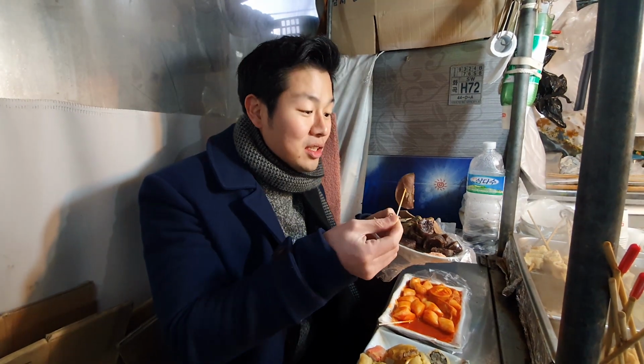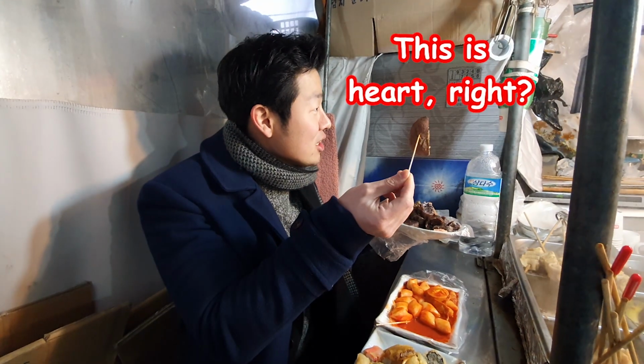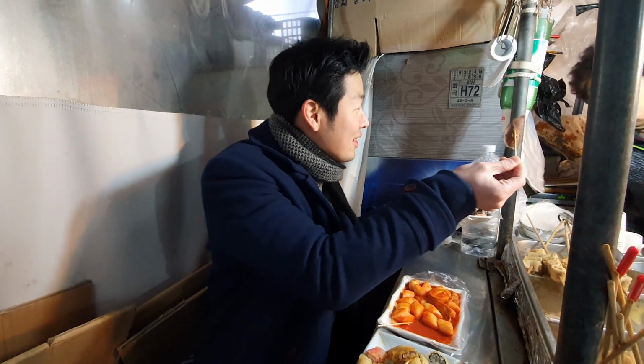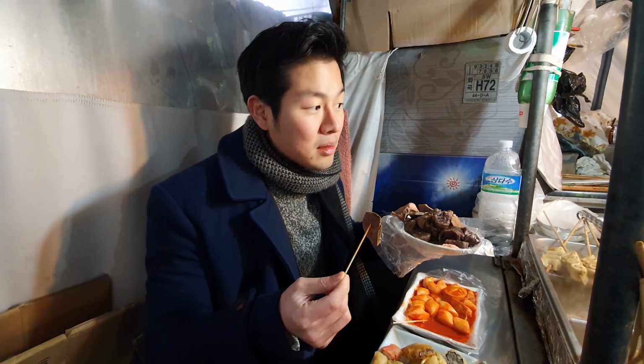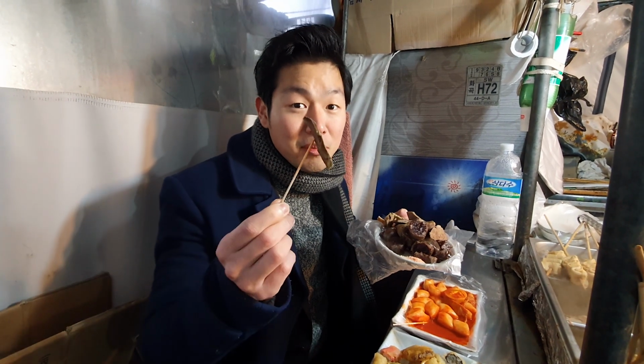I think this is the heart. 얘가 심장이죠. 그런 것 같아. 맞아. 진짜. This is the heart. Pig heart.